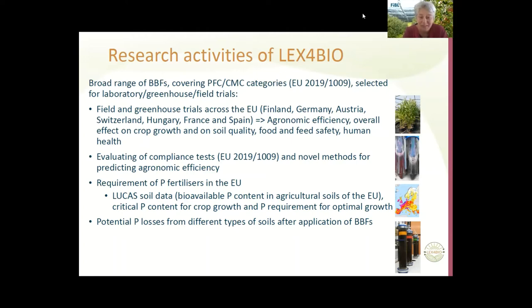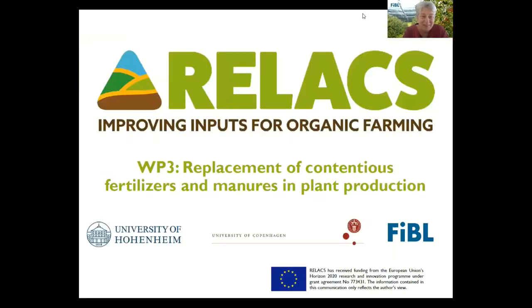And then I will just continue with the next one, the RELAX project. I'm based at FiBL, the Research Institute of Organic Agriculture in Switzerland. And this RELAX project is also coordinated by FiBL. The aim of the RELAX project is to improve inputs for organic farming. So what is meant here is not only nutrient inputs, but also inputs into animal production, plant protection, and so on. But what I will present here is only work package 3.